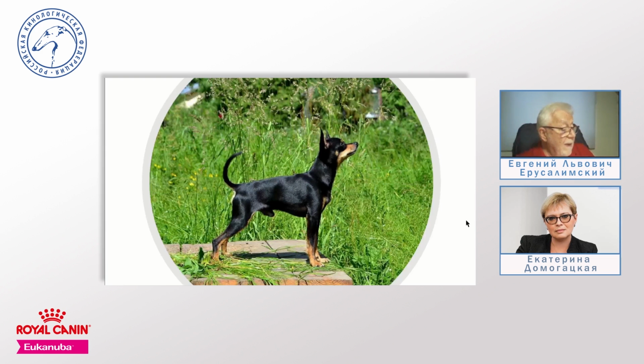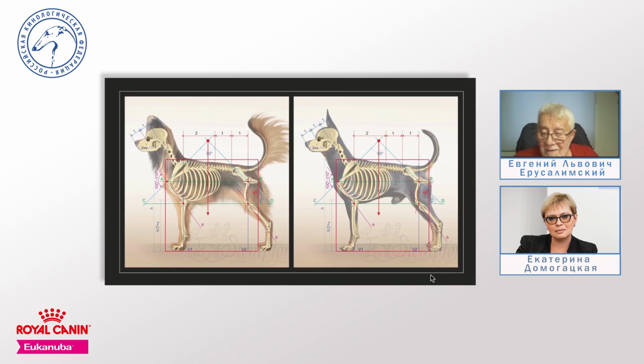General appearance. A small, elegant, long-legged dog with fine bone and lean muscles. Very harmonic dog of good proportions. Sexual dimorphism only slightly defined. Important proportions.